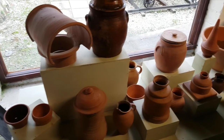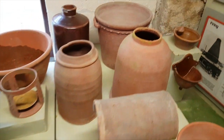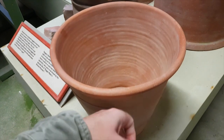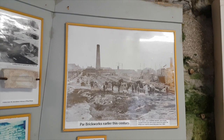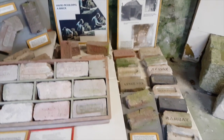So I'm guessing this is China clay products. It's just like terracotta, really. Does it sound like terracotta? Indeed it does. So all these items are from Par Brickworks, and it's basically a big pile of bricks.